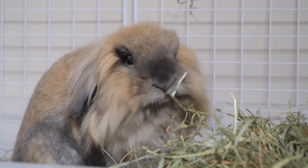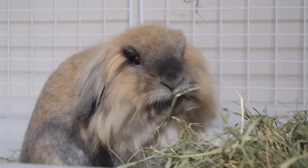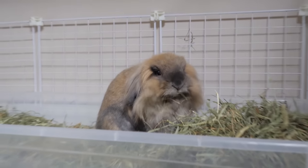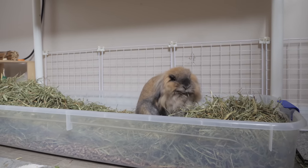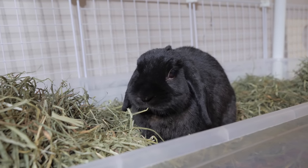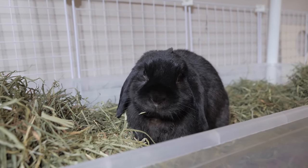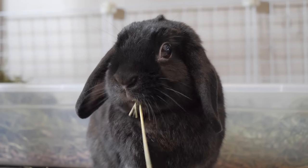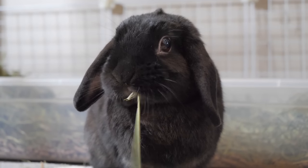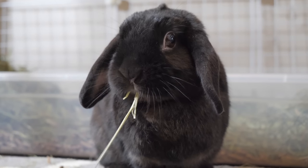So along with fresh leafy greens, my rabbits have 24/7 access to Timothy hay, or sometimes I'll give them orchard grass hay, but they personally tend to like the Timothy hay just a little bit better. And also another thing that I recently started feeding my rabbits, well, more so Lola, my senior rabbit. She's estimated to be 7 years old and she has been having a hard time keeping her weight on.